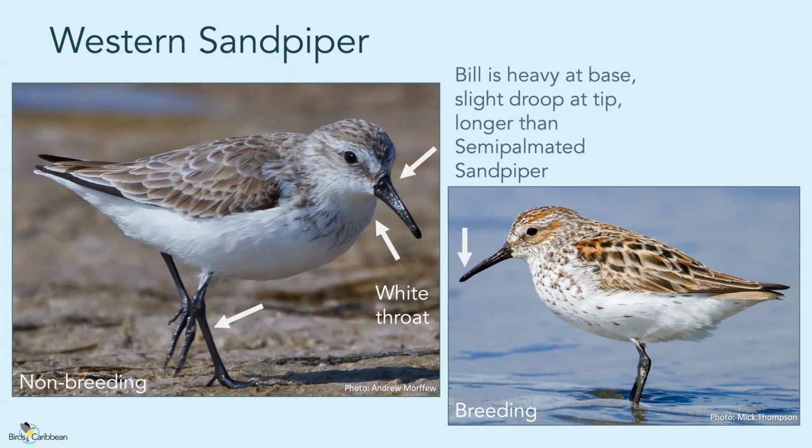I don't know, Lisa, if you have any other cues that you use? Yeah, I think you covered it pretty well. I have learned that they supposedly have a relatively larger head and thicker neck than the other two peeps. Semi-palmated. Yes, thank you. That was one of the other things. They have a tendency to look front heavy when they stand, and the picture of the breeding bird shows that. They're heavier necked and chested than semi-palmated sandpiper. Again, it's a subtle thing and it depends so much on the posture of the bird and what the bird's doing. But that is another thing to look at.